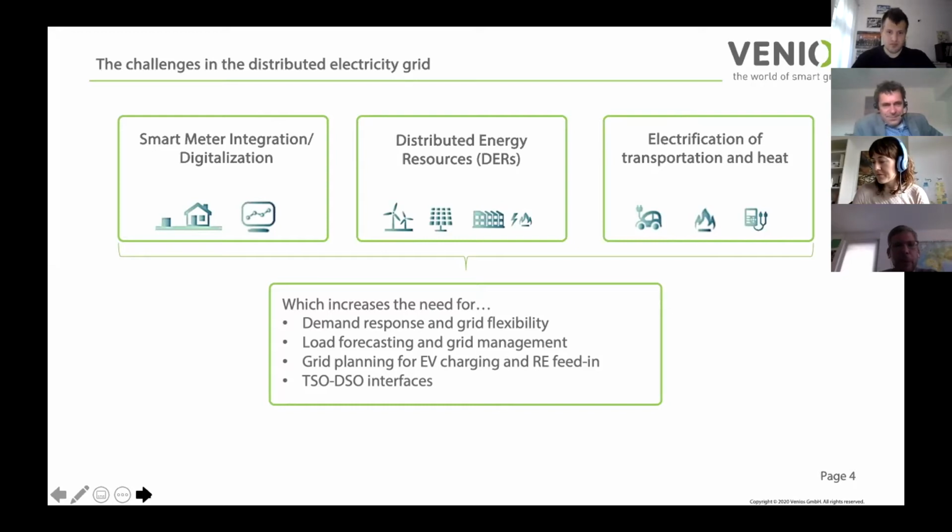So on the one hand, what are the major drivers of the energy sector? We do have the smart meter integration in some countries in Europe. It's already fulfilled. In Germany, we are a little bit more behind. We have the distributed energy resources. We do have wind. We do have PV. We do have flexibilities allocated behind the meter at industry customers or in private households. We have, as mentioned, the topic of sector coupling, and we have the electrification of the transporting sector. So the usage of the energy infrastructure increases massively in a variety of ways.